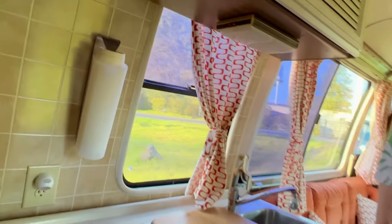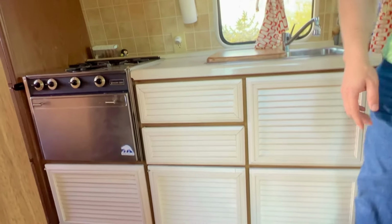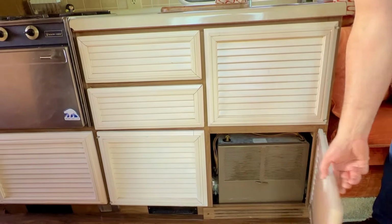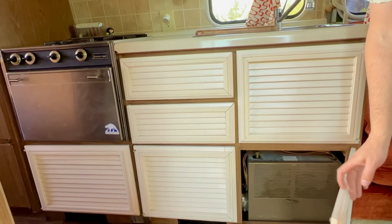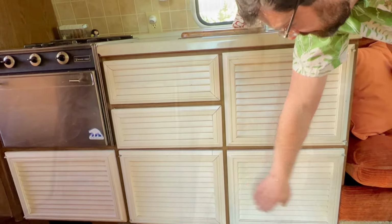Most of these drawers and cabinets here are going to be for silverware and some dishes and things like that. This one is actually the furnace. So this is the gas furnace. There's a thermostat in the back that we'd kick this on if we needed the heat, and it heats things up pretty quick. The furnace works well. All right, a couple more things here.